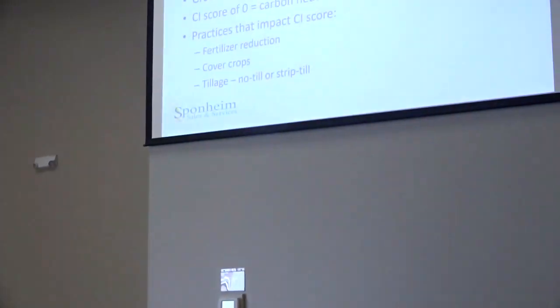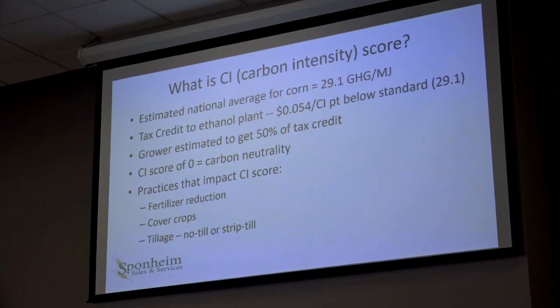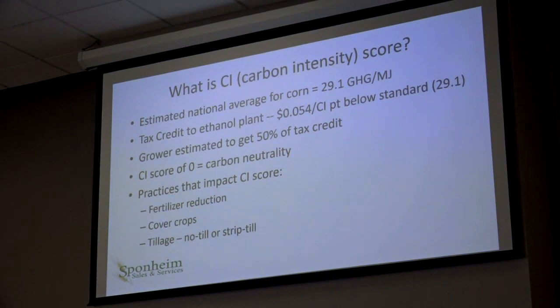Yep. So like I said earlier, the estimated average for the U.S. right now is 29.1. It's a tax credit to the ethanol plant and it's a little over a nickel per CI point below that standard. That gets back. 0, of course, is neutral, and we want to be at 0 or below, because that gives us a better footprint.